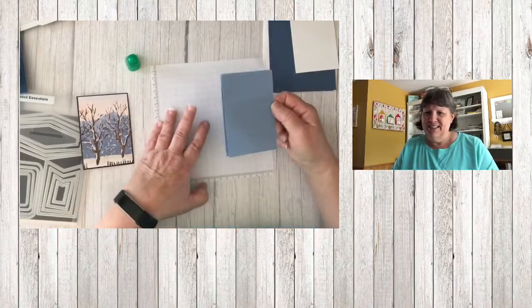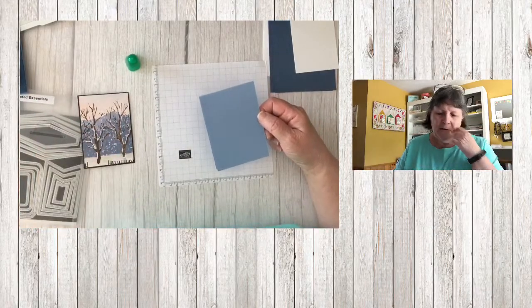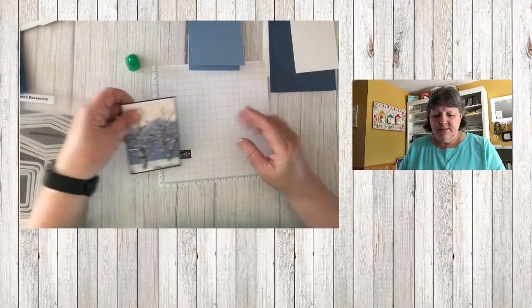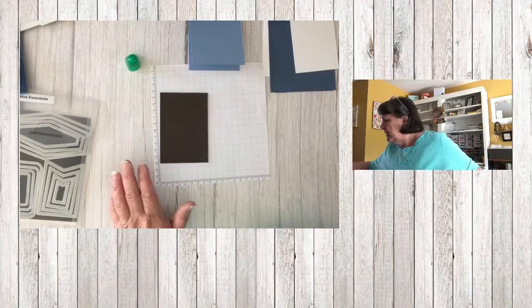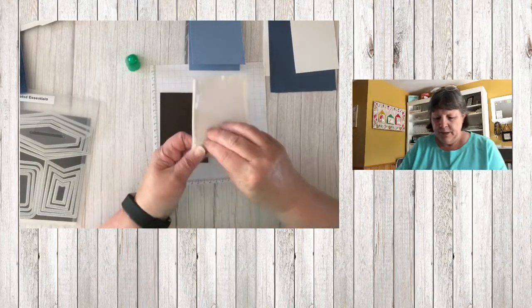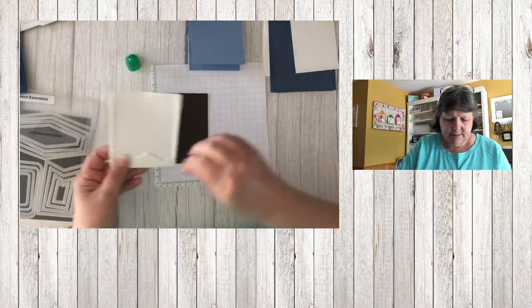They have the best images on each card. Yes, you have to kind of think about it when you're using paper. Get your ruler out and look at it and decide how you can get the most out of that. And I'm going to grab some dimensionals here. So we're going to add this onto here.